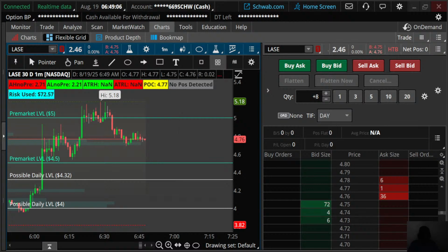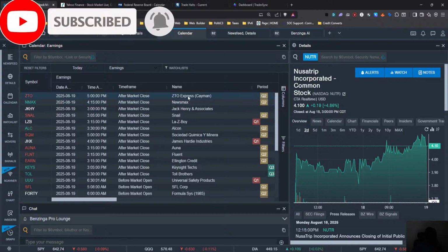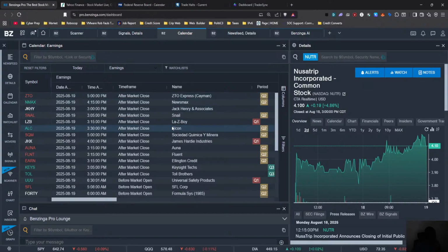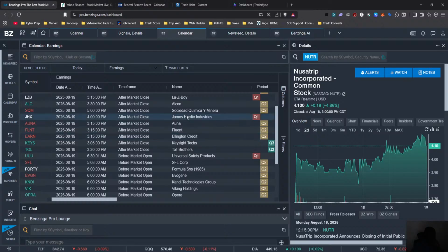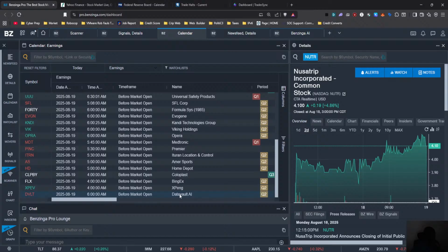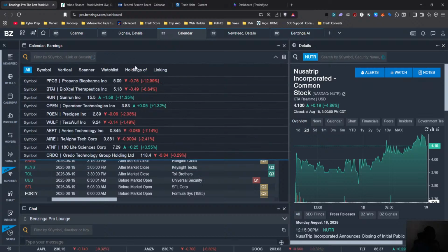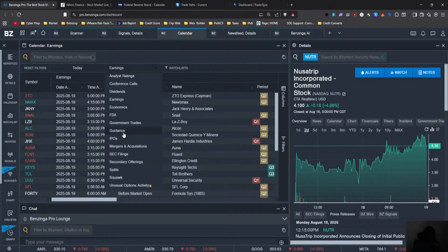Let's go look at the earnings for today and see what else is coming out here. Any big name earnings? All right, so we got big name earnings. XPEV, that's always kind of a mover. But that happened before market. What about after market close? Because a lot of these before market have already happened. Not really seeing anything.